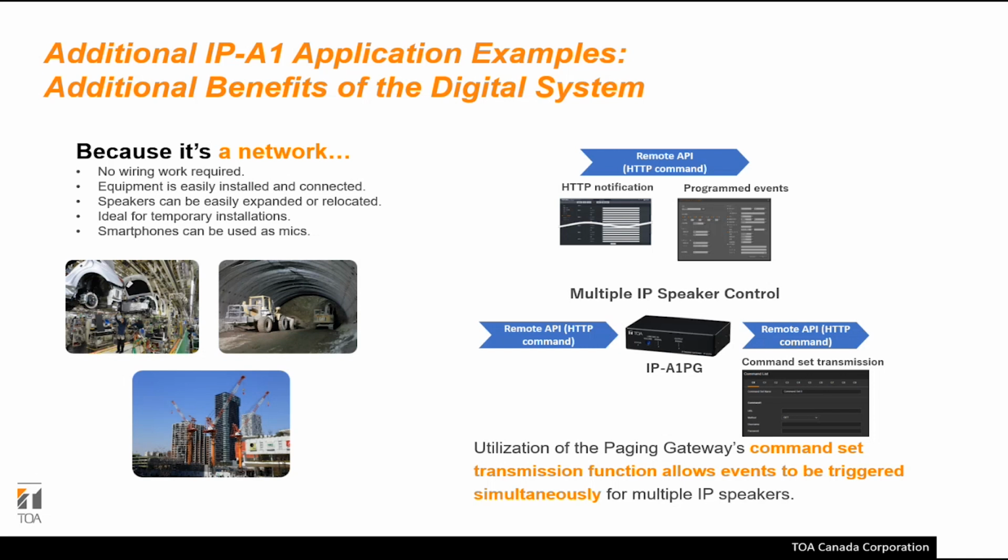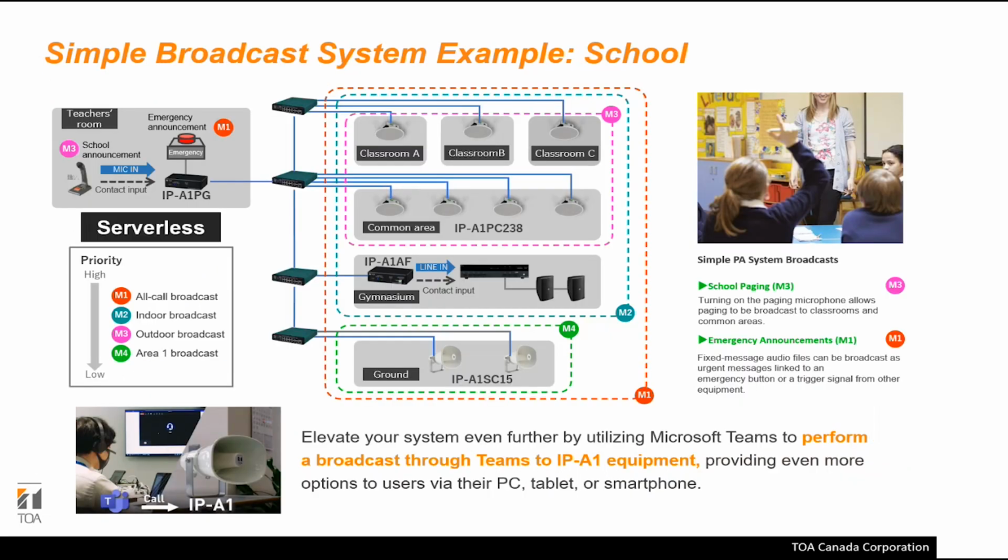Definitely with the IP-A1 PG, like I was mentioning again, the scheduling capabilities of all of this through the IP-A1 PG or the IP-A1 RM as well. The microphone has the same power.